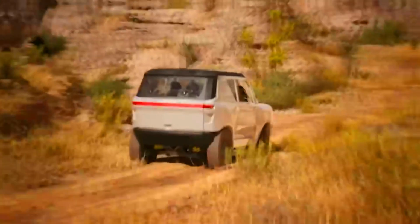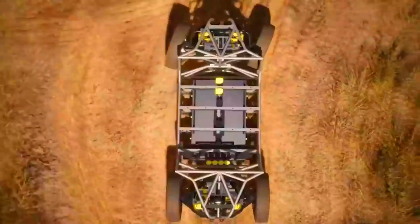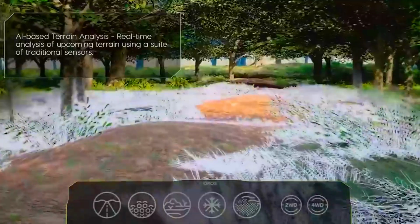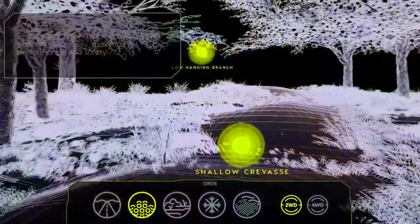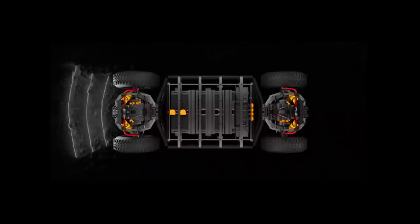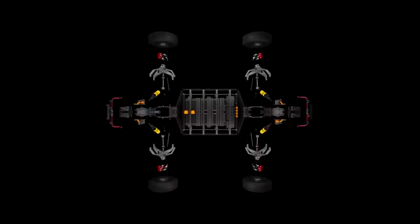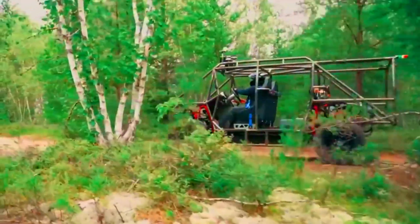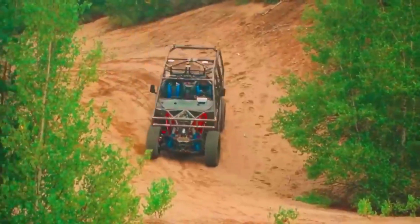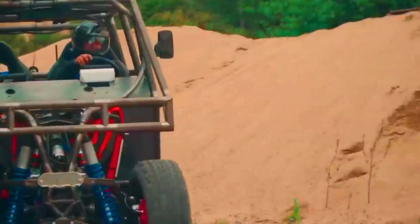Powerful sonars scan the area in front of the car, and if there's a rock, swamp or ravine ahead, they send a signal to the onboard computer. The smart system then adjusts the suspension, transmission, and engine traction accordingly, so all the driver has to do is steer and enjoy feeling like Colin McRae.